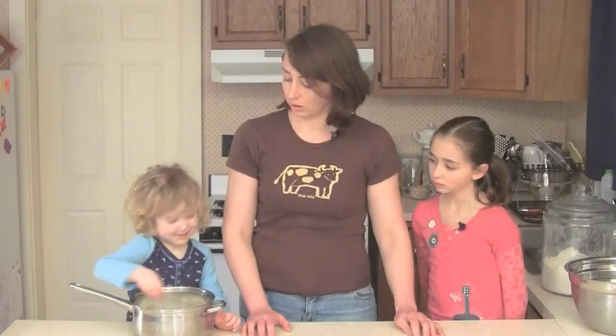Meanwhile, we're preheating the oven to 200 degrees. One thing that's very important is to make sure that all of the equipment that you're using when you're making yogurt is clean. Because we're growing live cultures and healthy bacteria, what we want to do is make sure that nothing that we don't want gets mixed in.